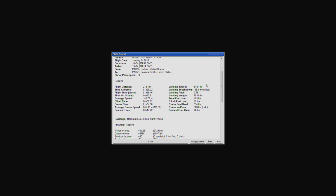Landing speed, 84.94. Landing touchdown, came down at 63.1 feet a minute. It's a kiss. Landing pitch, 2.75 degrees. Landing weight, 79.30. Total fuel use, 453. Climb fuel use, 42 pounds. Cruise, 334. Use about 308 pounds an hour. Sit fuel use, 76.